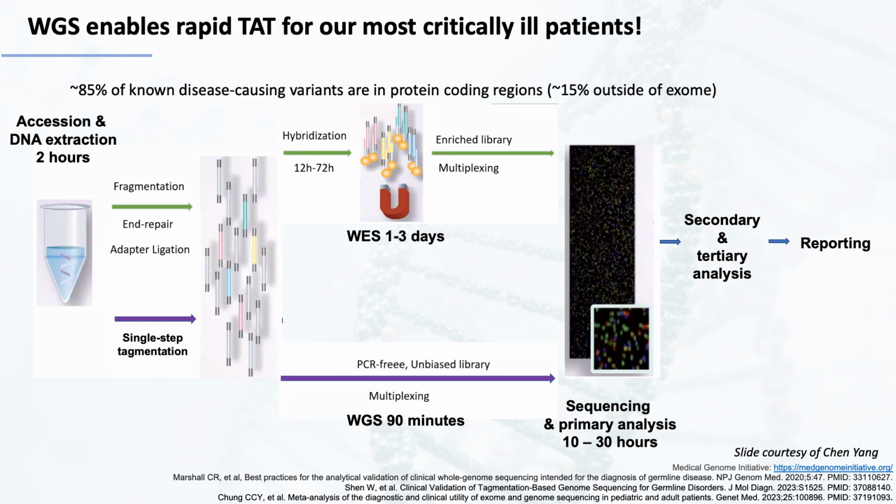Turnaround time. Shown on the top in green is the whole exome sequencing workflow, and shown in purple on the bottom is the PCR-free whole genome process that we are planning to utilize. I think the money is all right here. Whole exome sequencing, depending on your hybridization and how many PCR steps you have, is 1 to 3 days of library preparation time, and in whole genome sequencing, it is 90 minutes. And since we're going to be using this on the Hamilton, that is 90 minutes with the robot doing the pipetting. And then finally, sequencing and reporting.